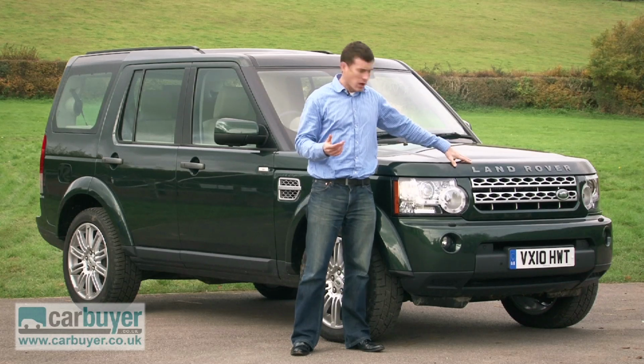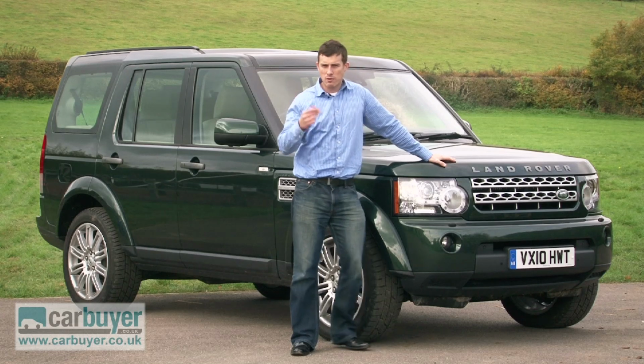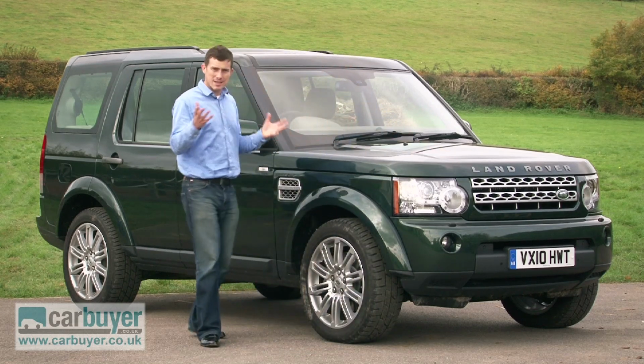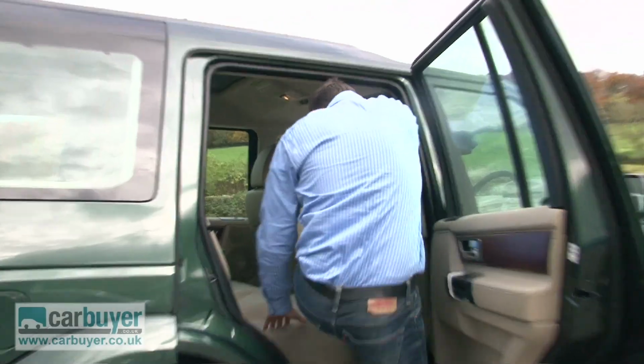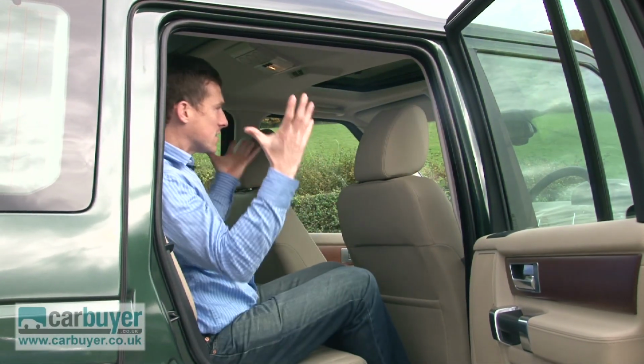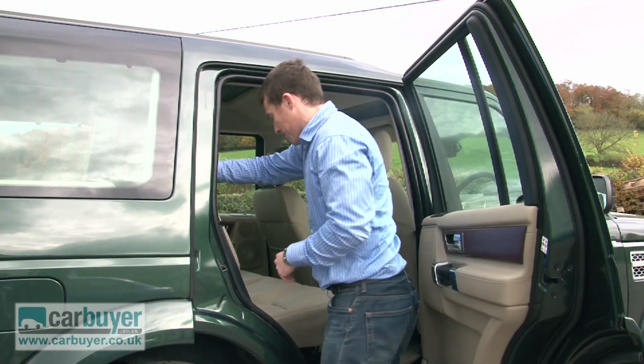Everyone knows Land Rovers are great off-road, but there's more to the Discovery 4 than just its all-terrain capability, because it's also fantastic at carrying people, because there's absolutely acres of space here in the back. Plus behind me, there's an extra 2 seats.